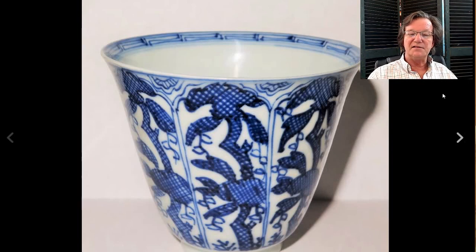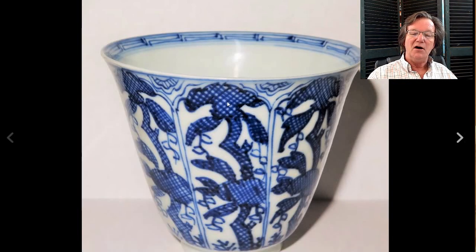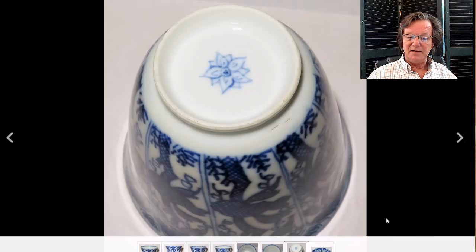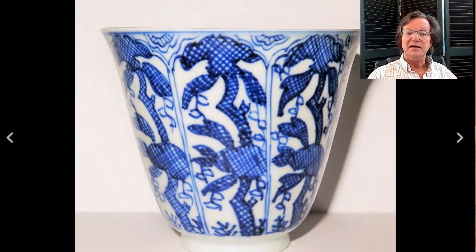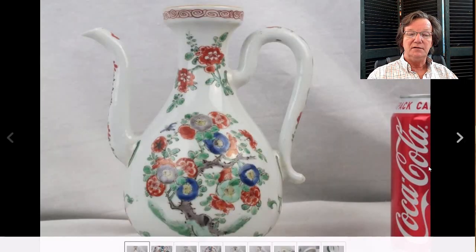All right, and then on to this nice little Kangxi cup. This is a nice cup. You see this sort of grid work pattern on garniture vases, and one of the famous shipwreck hoards had a bunch of this stuff in it. And here's a picture of the bottom. This one has a lotus leaf bottom on it. And I don't know why he threw that in. I think that was a mistake. But at any rate, here's the cup. And it did okay, but it didn't bring a lot. $102 for a good-looking little Kangxi cup. All right, not a bad buy at all, okay? You pay a heck of a lot more than that if you walk into a good store and buy one.